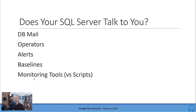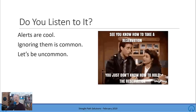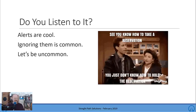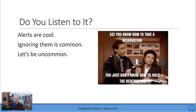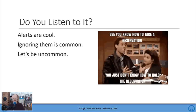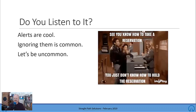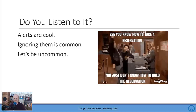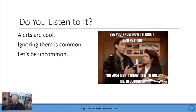And then you can't just have it talk to you. You have to actually listen to it, right? So, this is the slide that came to mind. If you know Seinfeld, you know that scene. He had made a reservation for a rental car, I'm pretty sure it was a rental car, but he shows up, and they didn't actually hold the reservation for him. So, you know how to take the reservation. You just don't know how to hold the reservation. So you know how to have your SQL Server talk to you.